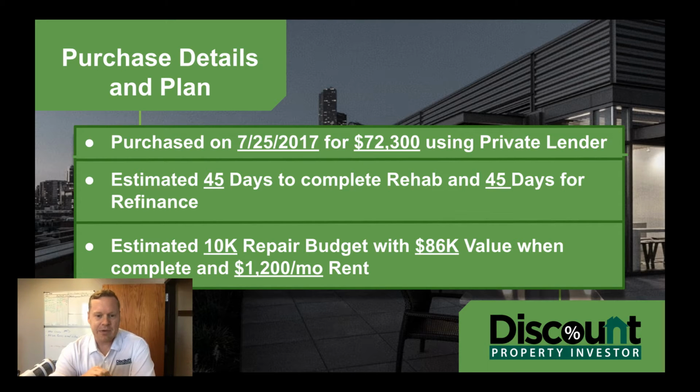So we estimated we were going to spend about $10,000. This is just to fix up some of the ceiling. In the rooms in the house, some of the ceiling was kind of caving a little bit, like it was just falling in a little, so we had to pull some of that down and put up some new drywall and then paint everything. I don't have a lot of great pictures.